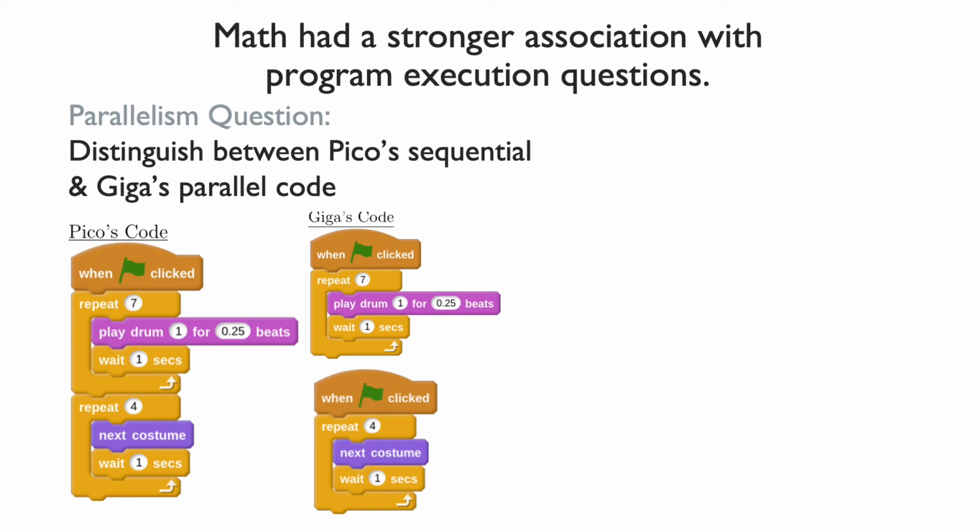And this question is a program execution question because students need to understand how the brown event blocks along the top of these scripts control the execution. They also need to understand the sequential and parallel execution of these loops. And I'll refer to this question as the parallelism question.